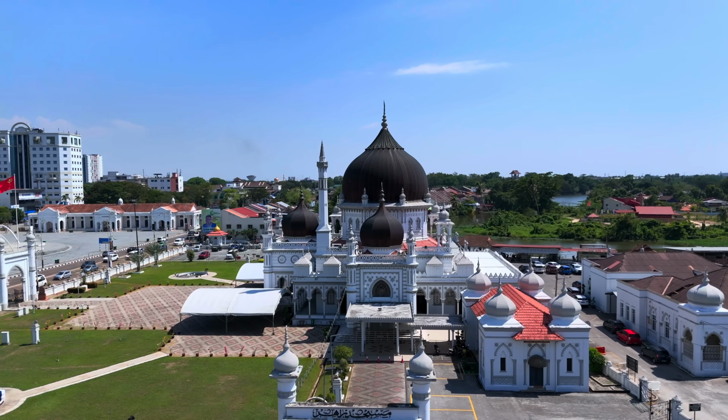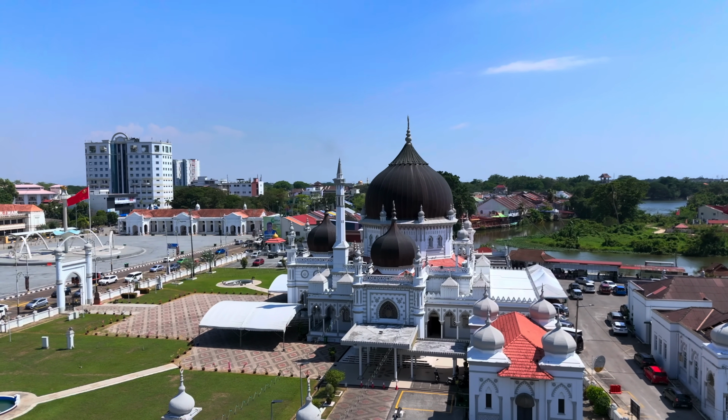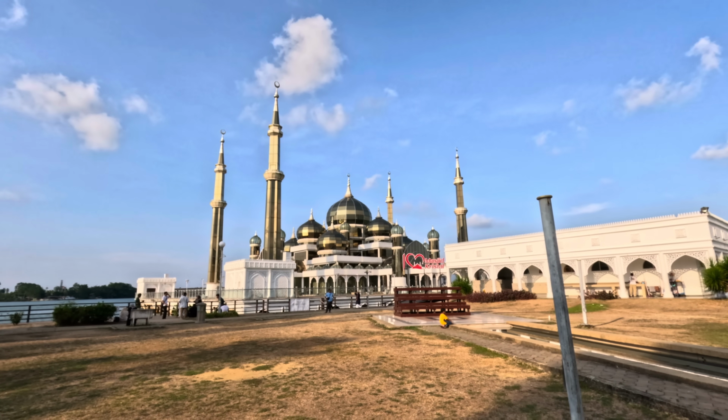I really like how they have a very unique one in all the major cities, like the one we saw in Alor Setar in Kedah. We saw the Zahir Mosque, kind of more gothic looking architecture. And then there's obviously Putrajaya, which has the pink mosque, which is very kind of pastel-y colours and beautiful. And this one just looks very shiny and rich and golden.